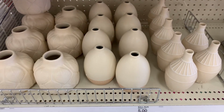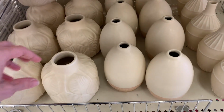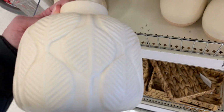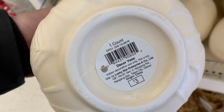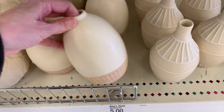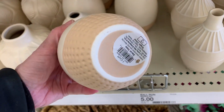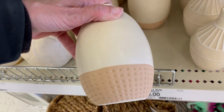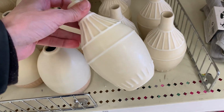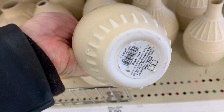Love these new ceramic vases, the beautiful neutral tones on them, and look at this one here with the leaf pattern on it. This is gorgeous. Look at the texture on that. They're all very simple in design, but I think that's what makes them so pretty, actually. This one here has a nice kind of terracotta color at the bottom. And this one's kind of got a rib design on it. All three of the designs are $3.